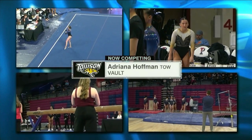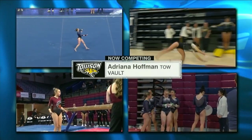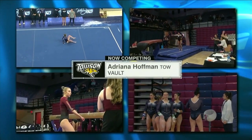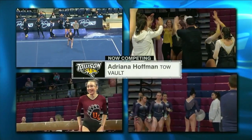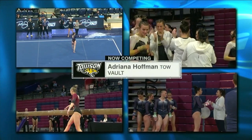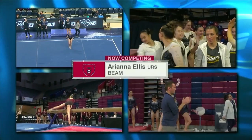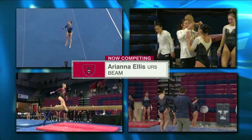Junior from Massapequa, New York. Floor career high, 9.825. Second team All Ivy on the beam back in 23. And nice big full from Hoffman there on vault for Towson. Just a hop in place, but a controlled landing. Hoffman hailing from Christiansburg, Virginia.